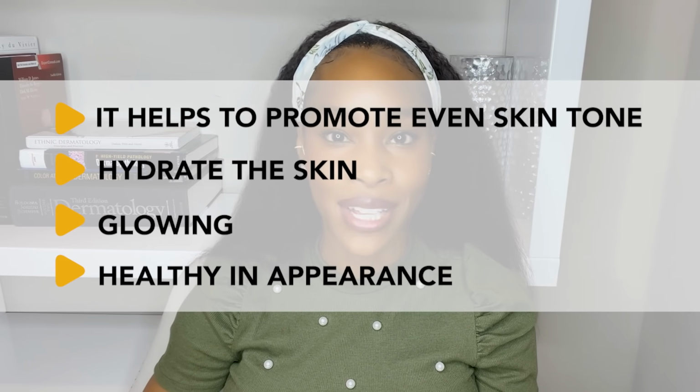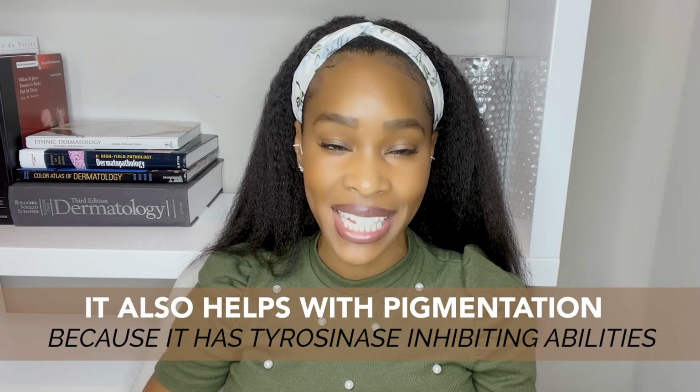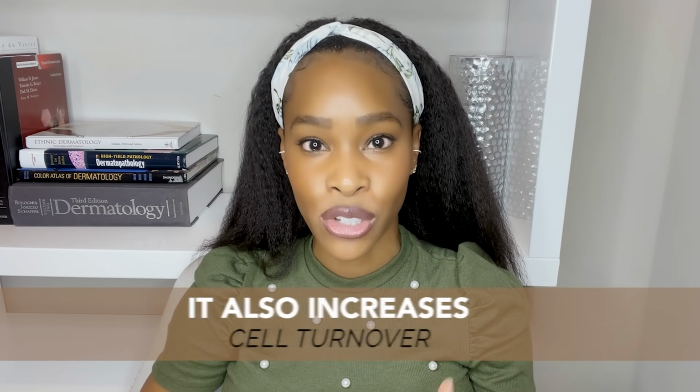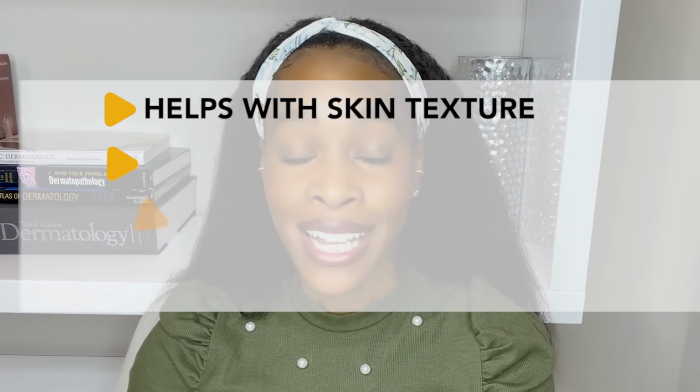It helps to promote even skin tone, hydrated skin, glowing, and healthy in appearance because it has actually been proven to be clinically superior at locking in the hydration. It also helps with pigmentation because it has tyrosinase inhibiting abilities. Remember guys, that's that pathway that produces the pigment. So it helps to decrease overproduction of excessive melanin or excessive pigment. On top of that, it increases cell turnover, meaning that it helps your cells to exfoliate faster so those fresh, juicy, plump cells can come up to the top, and it also helps with skin texture, skin tone, it's anti-inflammatory, and it's an antioxidant. So you see, this is why you definitely want vitamin F in your skincare.